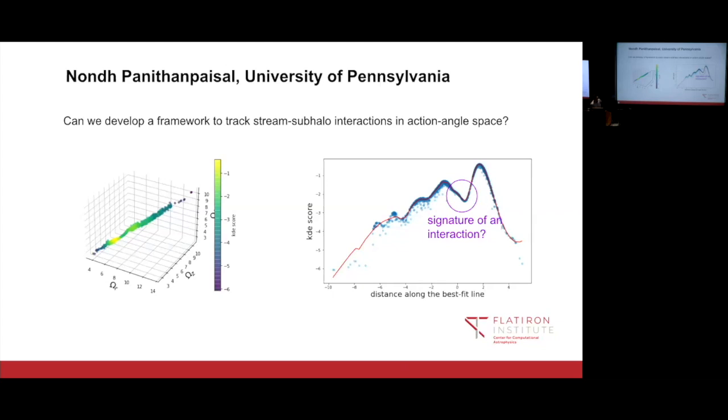And for this particular one, you can think of the KD score as like the log of the density. So on the right-hand side, I just show the KD score of the particles along this line in frequency space. And there is a drop in the middle that I circled there, which might be a signature of an interaction. But I just don't have time to look into it too much.